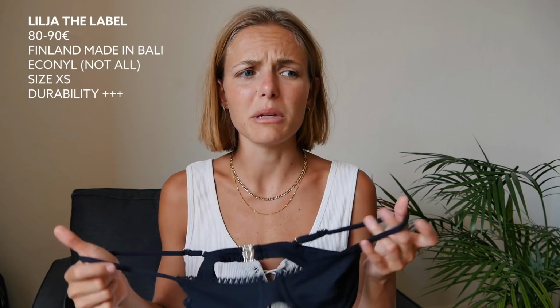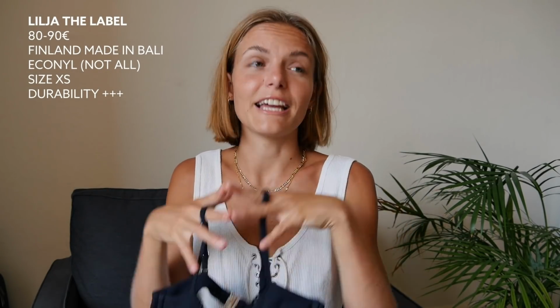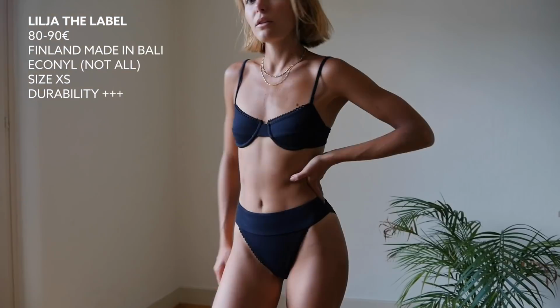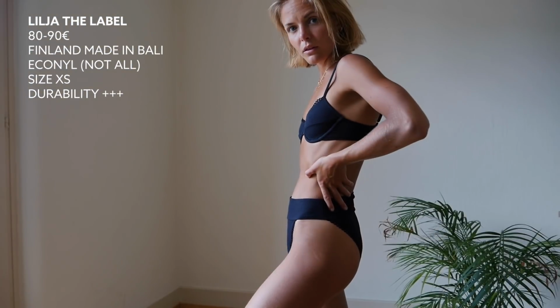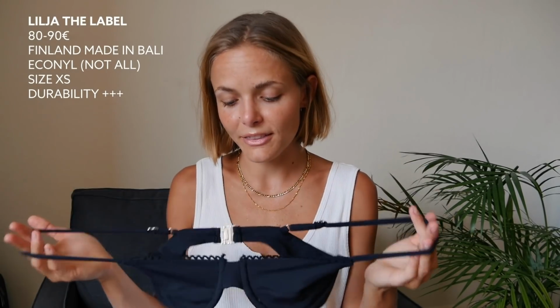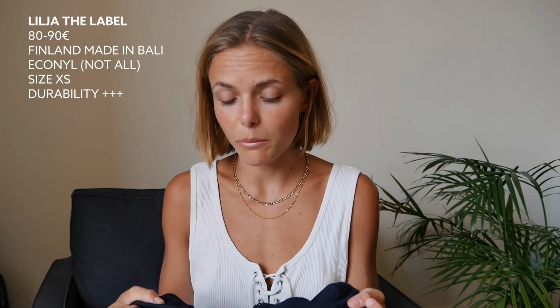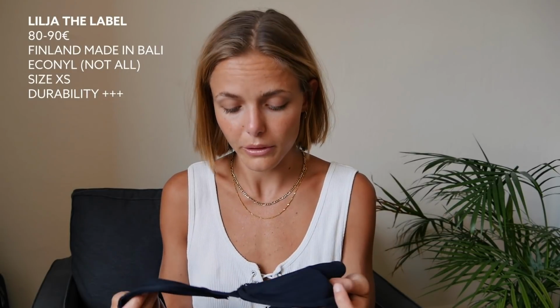These also tend to be the bikinis that I take and use up the most in the end. So I really wanted to create a piece that would become your go-to bikini, but not just a simple basic go-to bikini, a really nice go-to bikini. So I'm really happy with it. I'm just so happy with the result and the details. It's just so cute. I wear this in a size XS. By the way, this is all Econyl, so this is made from recycled plastic that's found in the ocean.